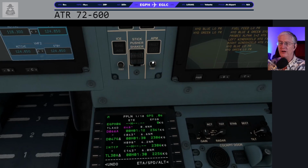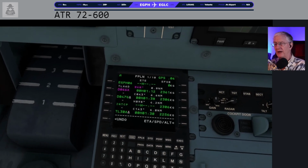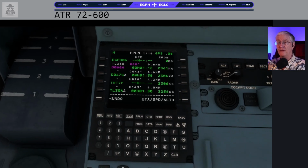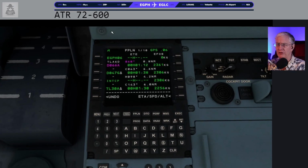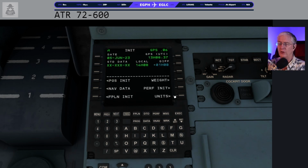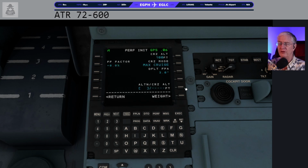I've got a kind of an unusual view set up here for the FMS, for the McDo. We already discovered this is a McDo, right? It's a little bit odd, and I'll show you why I've got that view set up here. But let's go ahead and we're gonna hit data, and we're gonna hit init, and we are gonna go and do performance init. This is where we put in our cruise altitude, and the cruise for today's flight is flight level 190. I think you have to put in the full altitude. So 19,000 feet. And that goes there.